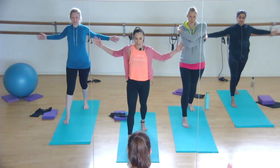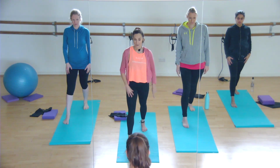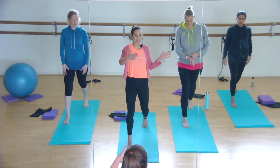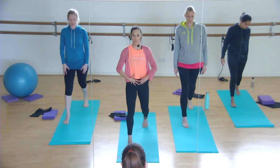Now I want you to place your right toes where your heel is currently. So you're going to take your foot into a lunge position. Bring your weight back into the back leg. Aditi, don't go too far with your step. Keep it nice and narrow so you really can feel your core muscles.